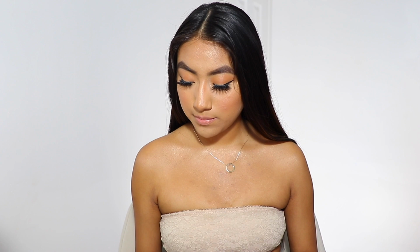I will say this is actually really creamy. It really does glide on the lips. You don't have to really push out the product. So I'm gonna go ahead and now do the cream lipstick number 1, Nude 1, along with this lip liner to see what it would look like.